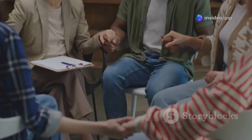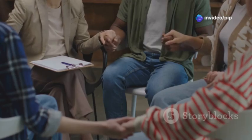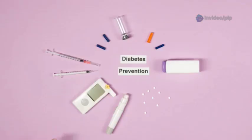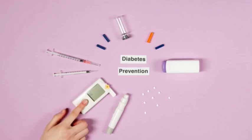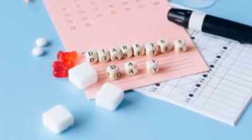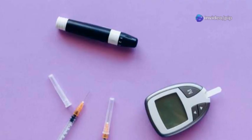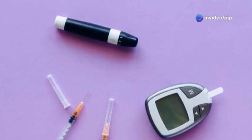Remember, you are not alone in managing diabetes. Millions of people around the world live well with this condition. There are many resources available to help you. This includes healthcare professionals, support groups, and educational materials. Stay positive and proactive in your approach.